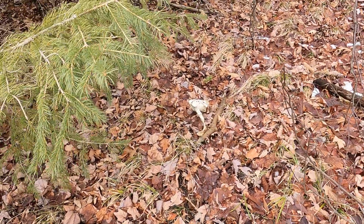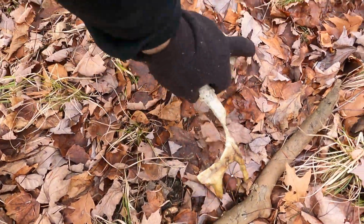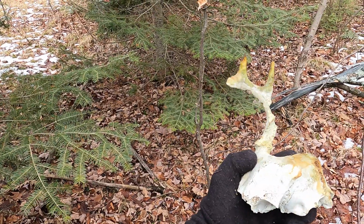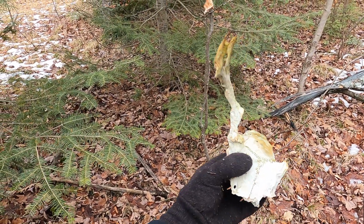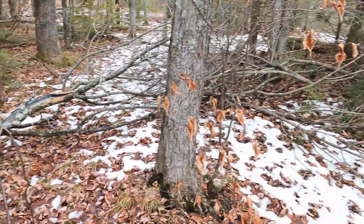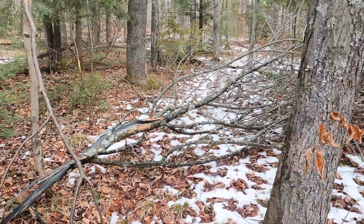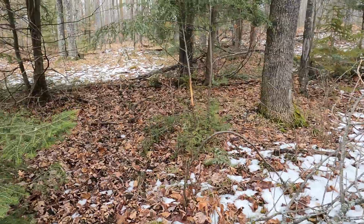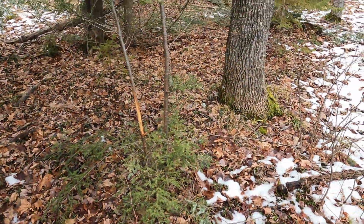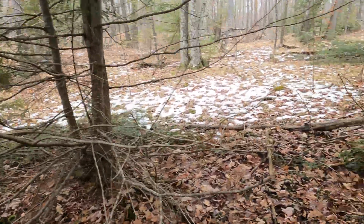Hey, first thing with horns this year. What a beauty. Well, I got off of the field quite a ways. There's just no snow, so it's hard to tell where the deer have been. They should be dropping pretty heavy. I did get a picture.